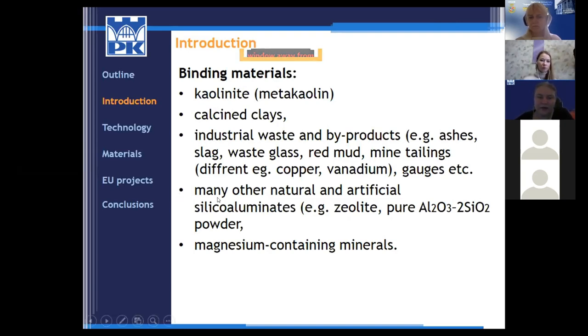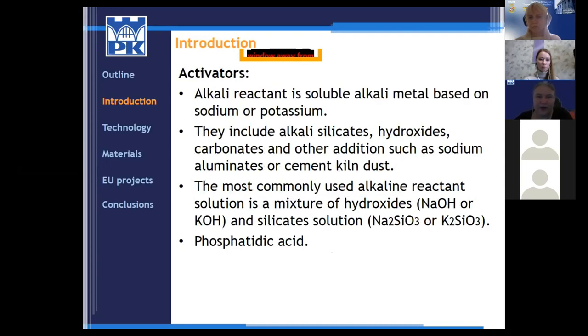Also there were some trials made from other natural and artificial silica aluminates, something like zeolite, something like even teeth for this purpose. All of them are possible to use as a base for the geopolymers.